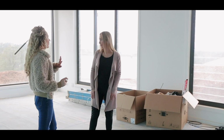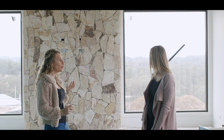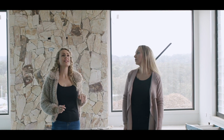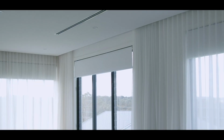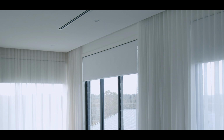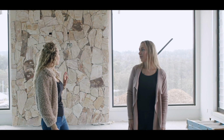We've got the big louvered windows, big glass panels the whole way around, taking in all the beautiful natural light and the views. Yes. And we've put in a drop ceiling in this room. I noticed that. So the reason we have done that is so that we can hide all the channeling for the curtains. So we've got some beautiful curtains going in from Home Blinds Australia. Yep. Some lovely sheers just to give us a little bit of privacy, soften the room.